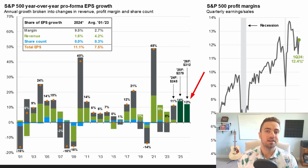Moving on to the next slide, this one shows us what analysts are projecting for the S&P 500's earnings per share growth over the next 3 years. And we can see that in 2024, they are expecting 11% growth. In 2025, they are expecting another 14% growth. And then in 2026, they are expecting another 12% earnings per share growth. So analysts are basically expecting double-digit growth rates to the S&P 500's earnings annually over the next 3 years.